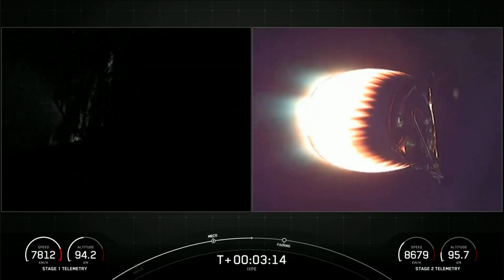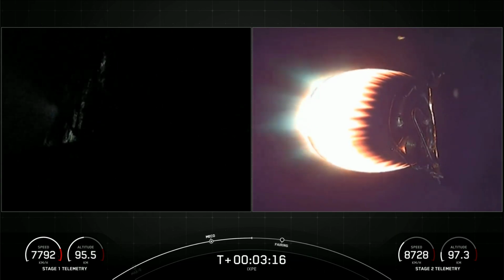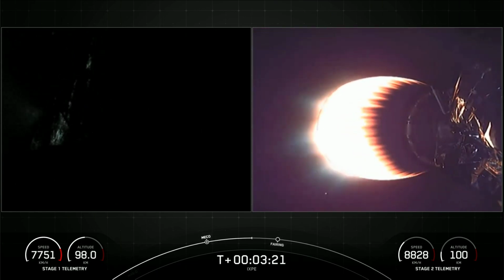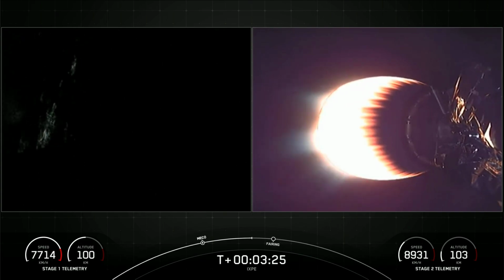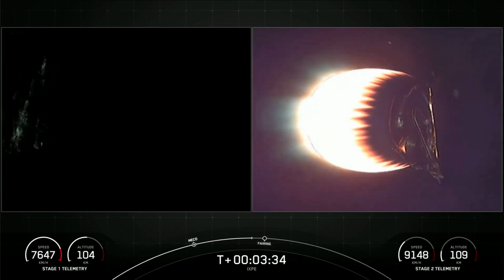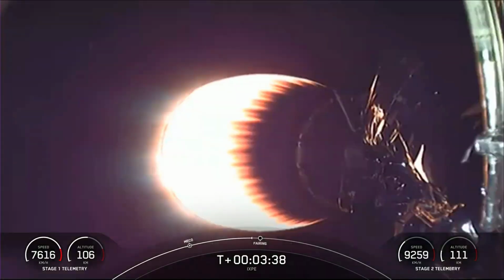Next major event coming up will be fairing deployment. At this point, Stage 2 is on nominal trajectory. The second stage is getting to a part of the atmosphere with very low density, so we don't need to carry those fairing halves anymore. We can jettison them back to planet Earth and then attempt to recover them. Again, both of them being new fairing halves flying for this mission.